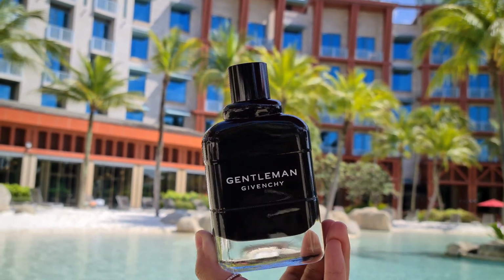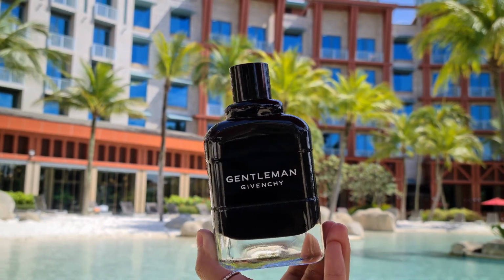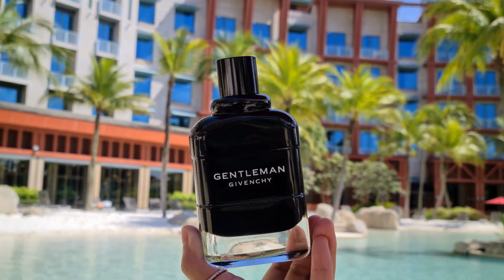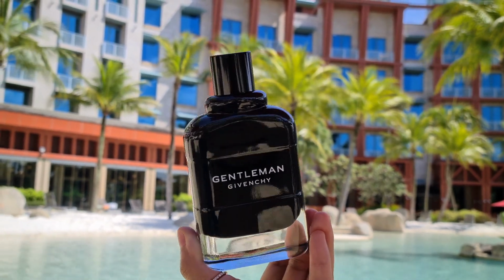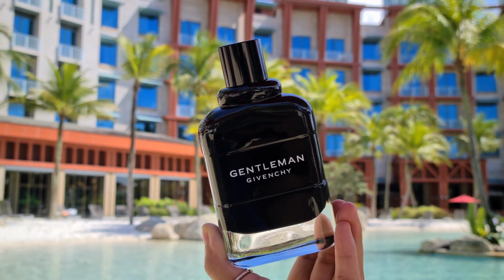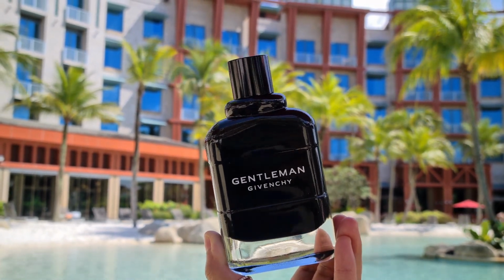So the opening of this fragrance is really interesting and edgy with all the spices and the creaminess. But for me, the dry down turns out to be too balmy and too powdery that could possibly give you a mature grandpa-like scent. I don't know. Sometimes I like the dry down of this perfume, but there are times that I find it too mature for me.